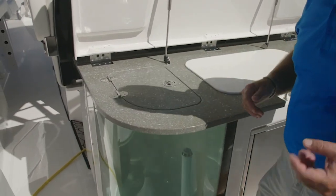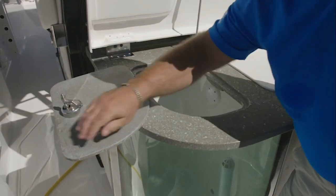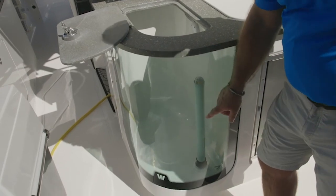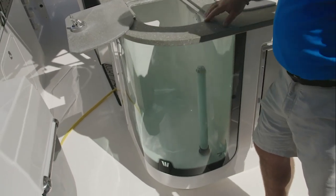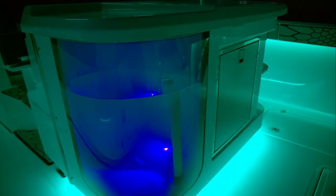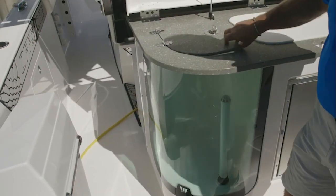Another really nice feature on this boat is your actual bait well. Easy to access, and it's also got this aquarium style look to it. And then on top of that, this also lights up, so at night you can see your bait fish and easy to grab onto one and pull it out.